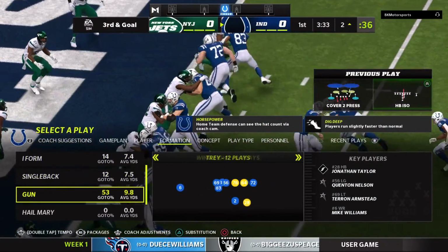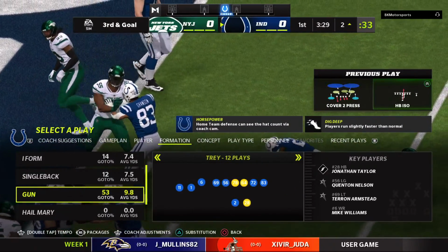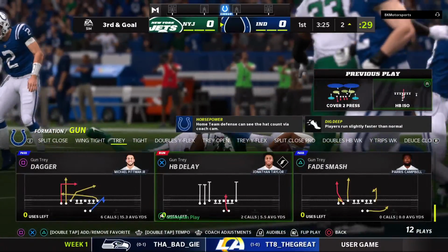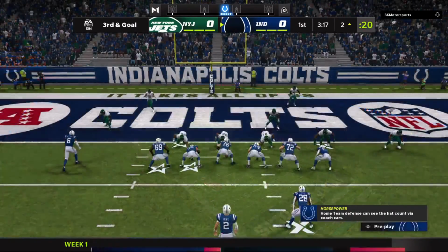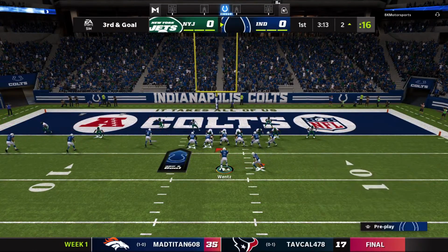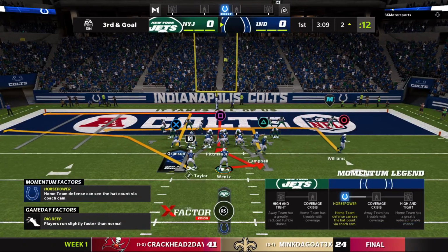Driven it down the field nicely here on the opening drive, but now it's put up or shut up. No doubt about it, because to make that type of a drive and ultimately kick a field goal would feel very disappointing. But I'm just wondering, is the head coach thinking, is this 4-down territory? Might he go for it? This Jet defense so far standing tall. They need another stop now, 3rd and goal.